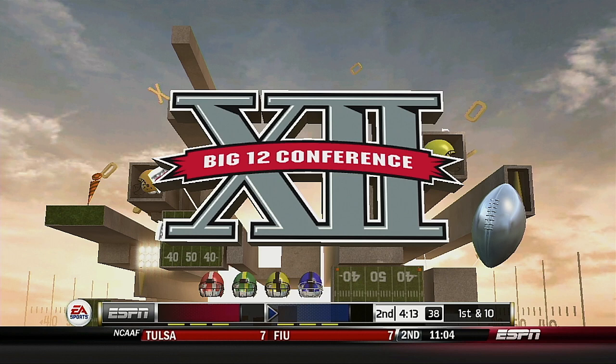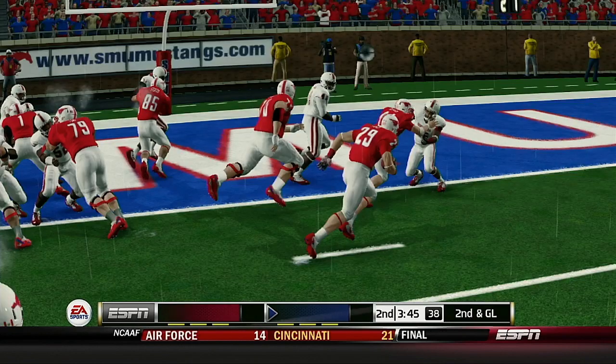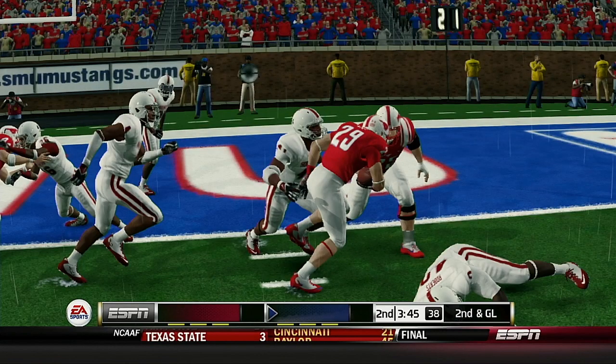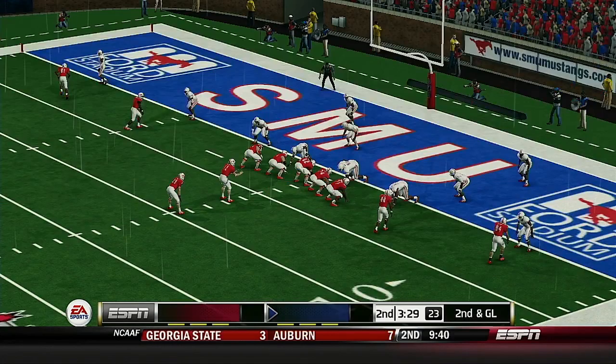Let's see if they try to pound it in here. Both teams have their goal line sets on the field. Level at the 2. That is a loss of 2 yards. That brings up second and goal. Second down and goal. Ball on the 2-yard line. Tackle at the 2-yard line. No gain. That makes it third and goal.